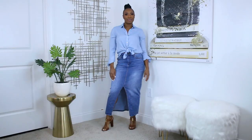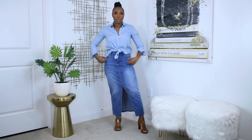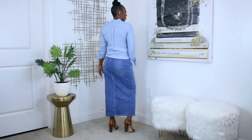So anyway, you can wear it this way with just the top tied and put on those brown sandals. It's gonna go perfectly. That really caramelly brown color looks very nice up against denim. It also plays well with the blue tones of this shirt, so you can do it that way. That's one look.